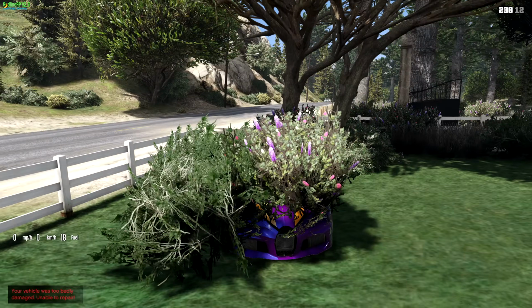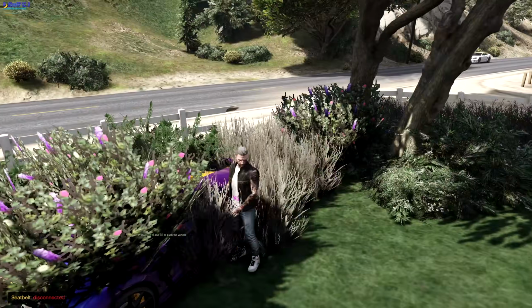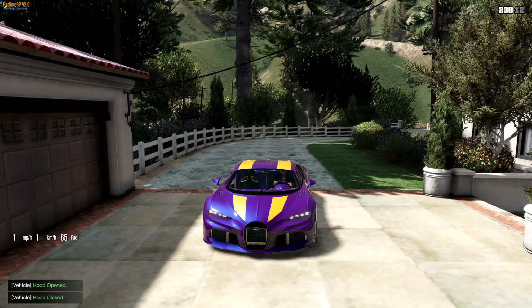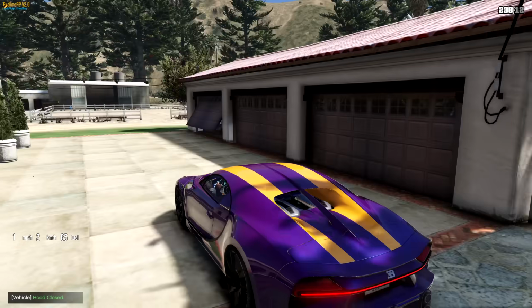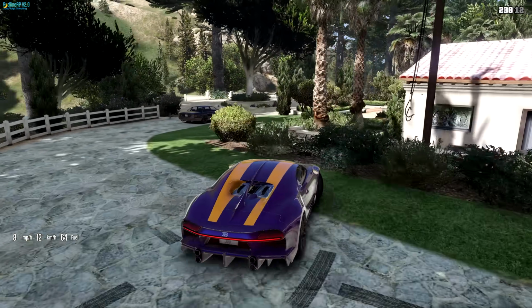Okay, we're in a bit of a situation. The car is too badly damaged. I need to get somebody to help me repair this. Okay, so a little bit of an update. We got it repaired. We got a little bit of fuel here. This was actually pretty lucky. I found this little house here and was able to get the stuff repaired in the garage. Fantastic. Let's try that again, eh?